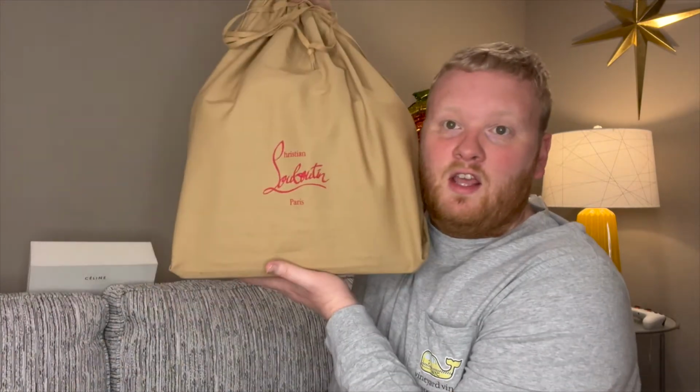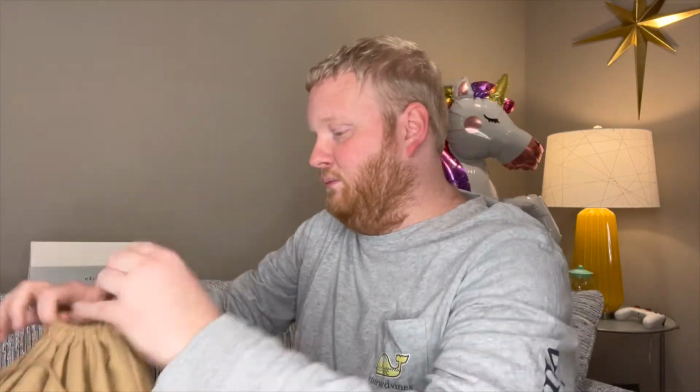So I'm going to go ahead and put all of the goodies in this box real quickly, and then I will show you kind of what I thought when I bought it. So first and foremost, my Louis Vuitton East-West Cabata tote.